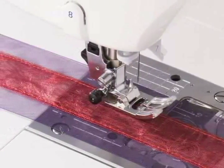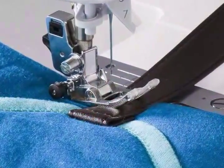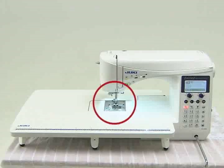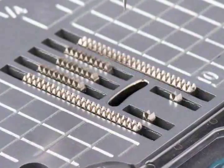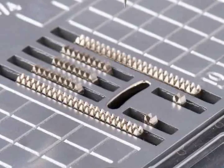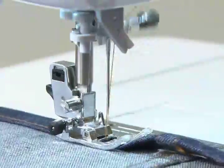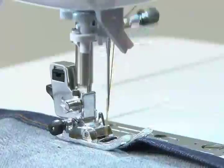Beautiful seams and stable feeding aren't the only benefits. The box feed also promises a smooth and accurate operation. Outstanding feed performance. The outstanding feeding power comes from the 7-point feed dog system made of special steel and the improved presser foot. A typical home sewing machine has trouble hemming heavy materials. The Exceed can sew over the overlapped section of heavyweight denim perfectly.